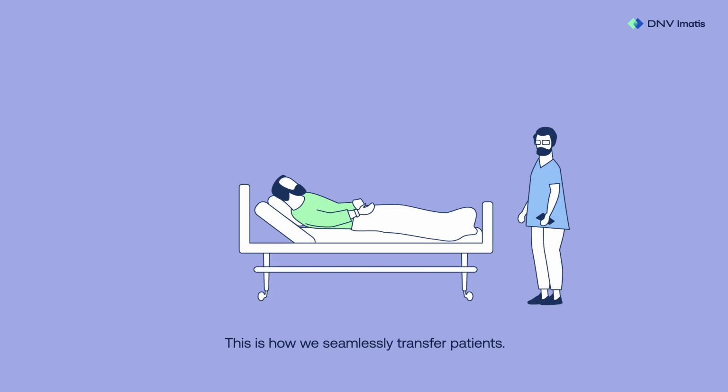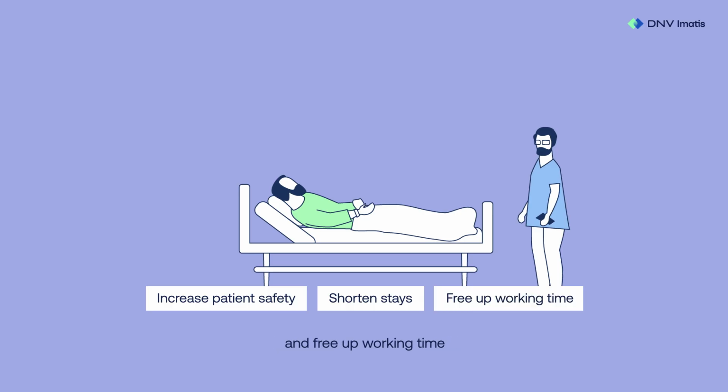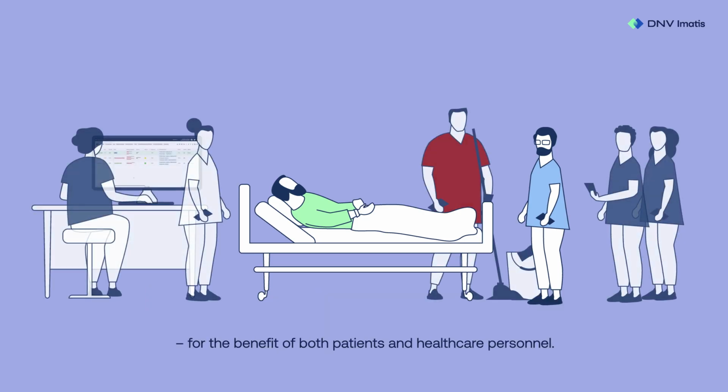This is how we seamlessly transfer patients. It increases patient safety, shortens patient stays in the ED, and frees up working time. For the benefit of both patients and healthcare personnel.